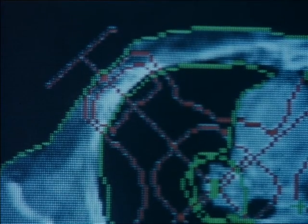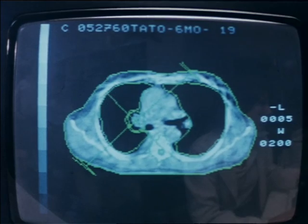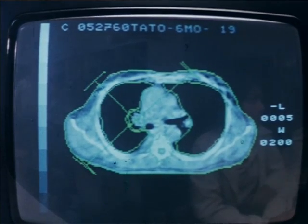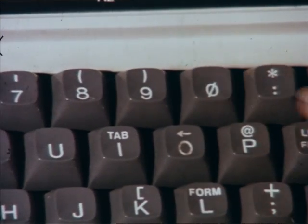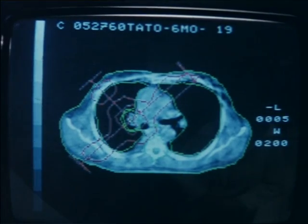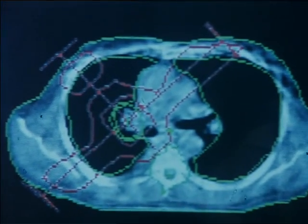So this plan is rejected, and a subtle alteration is made to the beams. Again, the contour map is plotted. The spine is now in the clear, and that hot spot has been reduced to a safe level. Only the cancer will receive a lethal dose. The computer prints out a copy of this plan.